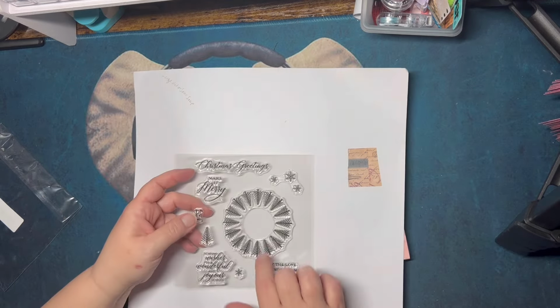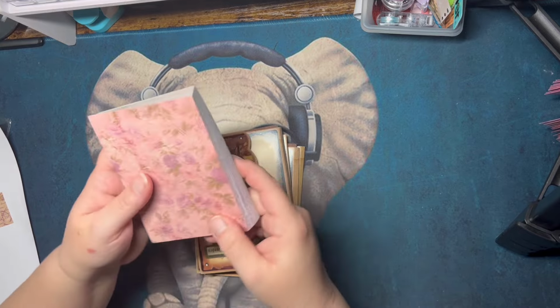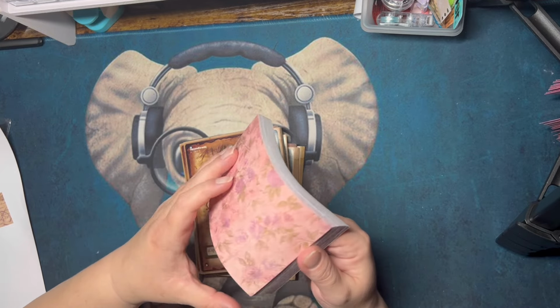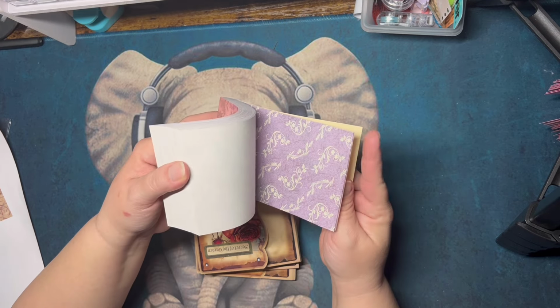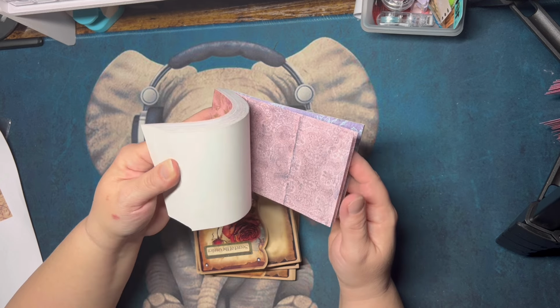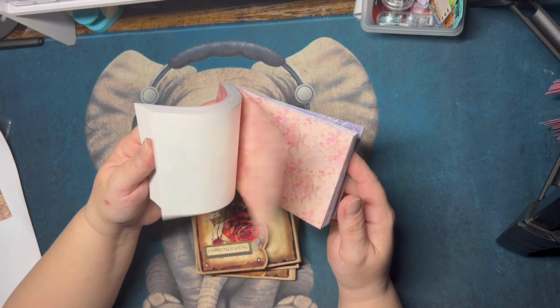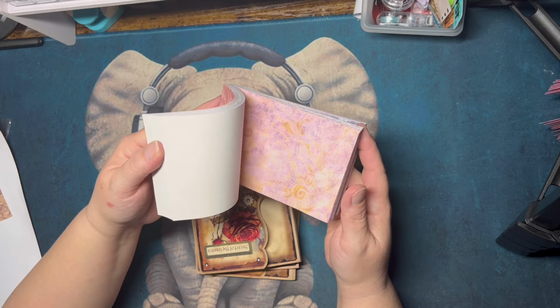And I thought maybe there was a die set with it, but I couldn't find it then when I went back. But I also picked up this paper pad. It's just florals. Looks like you get two of each print. Not that I need any more paper.